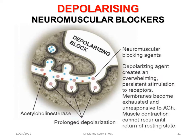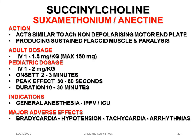Now, depolarizing neuromuscular blockers, they create an overwhelming, persistent stimulation to receptors. The membranes become unresponsive because they're exhausted. Muscle contraction cannot reoccur until they return to a resting state. They're in a constant state of depolarization. Now, the only one that I'm aware of is succinylcholine. And it acts similar to ACH, depolarizing the motor end plate, producing sustained, flaccid muscle contraction and paralysis.